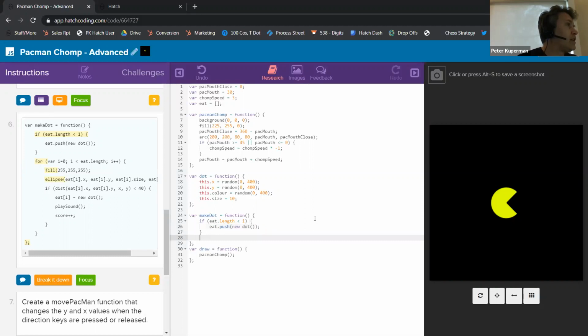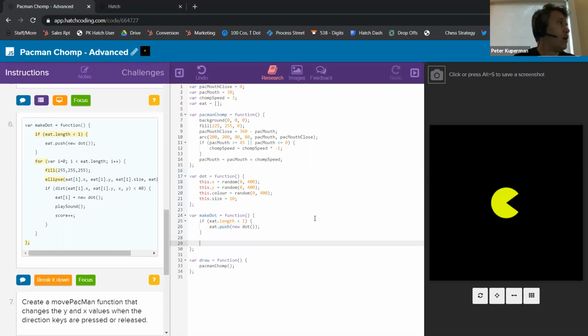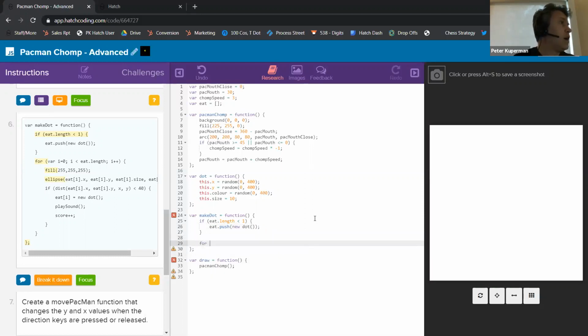And then that's that. And then we're going to go for var i equals 0, semicolon i is less than eat.length. And I do remember there's a question to do a Harry Potter something. So maybe we'll do something of Harry Potter really quickly at the end after our questions, because someone asked for it. And so I want to make sure that we can actually do it.